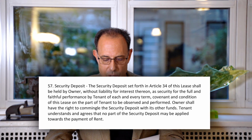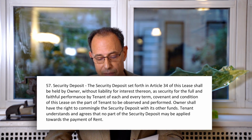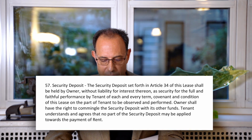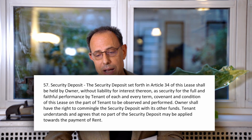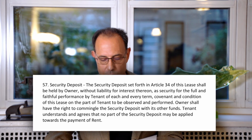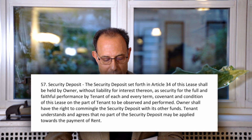The security deposit set forth in this article, this lease shall be held by owner without liability for interest, so they don't have to pay you interest, as security for full and faithful performance by the tenant in each and every term. Owner shall have the right to commingle the security deposit, so they don't have to keep your security deposit in a separate account. And what they do say is tenant understands and agrees that no part of the security deposit may be applied towards the payment of the rent. So what that means is, let's say you got 3 months of security deposit, you'd be in default of your lease if you don't pay rent in the last 3 months and apply the security deposit towards that. So you really should respect the terms of the lease and make your lease payments until the very end of your lease term.